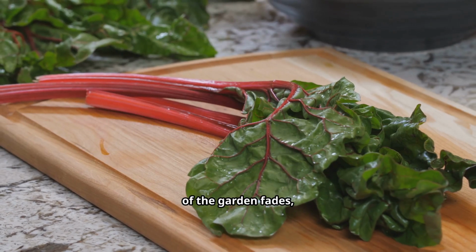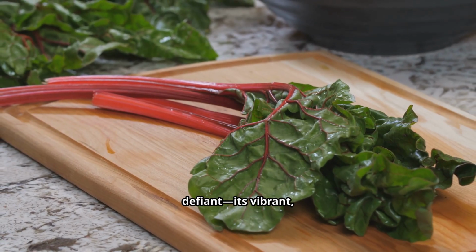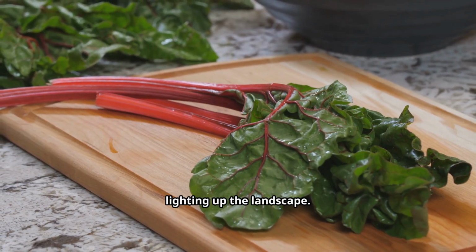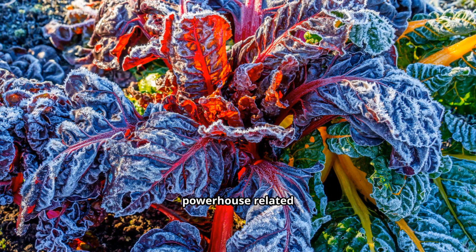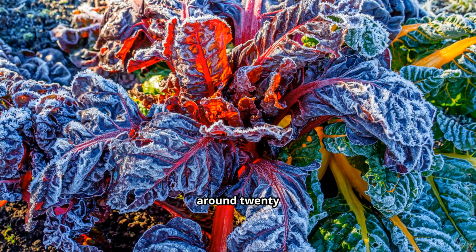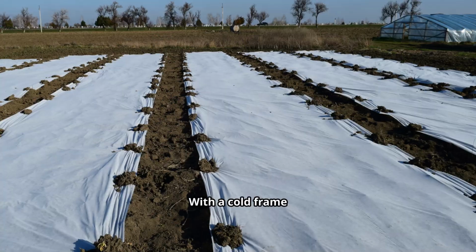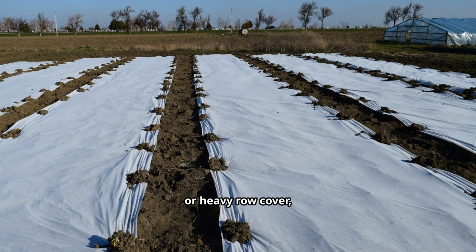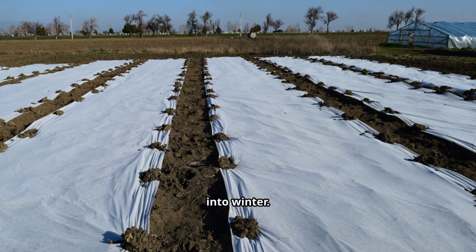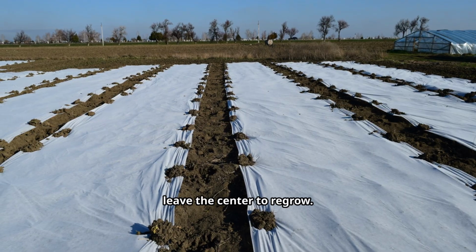Even as the rest of the garden fades, Swiss chard stands defiant, its vibrant jewel-toned stems lighting up the landscape. A nutritional powerhouse related to beets and spinach. It's hardy to around 20 degrees Fahrenheit unprotected. Light frosts make it sweeter. With a cold frame or heavy row cover, keep it producing into winter. Use cut and come again, snip outer leaves, leave the center to regrow.